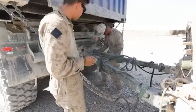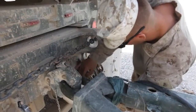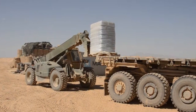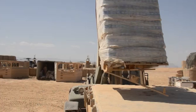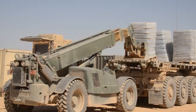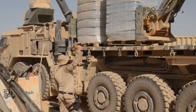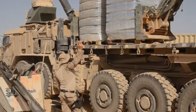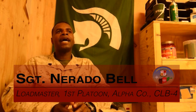Platoon Loadmasters have played a key role in this success, making sure that the right goods get on the right trucks. The Loadmaster process starts when the supported units communicate to CLB4 what their support requirements are. Once the Loadmaster knows what supplies and equipment need to be transported, he can begin preparations for the Combat Logistics Patrol. Supporting units send out a request to the Battalion S3, and they compile everything on a spreadsheet and hand it out to the Loadmasters within the companies.